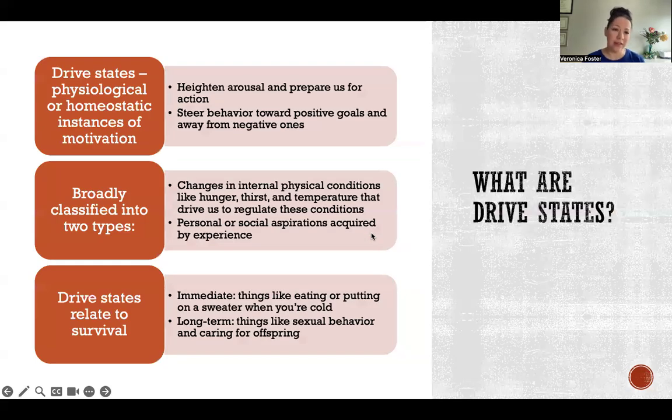So what is a drive state? It's a physiological or homeostatic instance of motivation. It involves heightened arousal and it prepares us for action. So like, for example, it can be hard to fall asleep at night if you're really hungry. And that's partly because you're in a state of heightened arousal because your body is prepared to act on the need to eat. So if you're very hungry, you're going to be sort of wired a little bit. You're going to be in a heightened state because you are ready to take action to solve the problem, to seek food or whatever you need to do to get food so that you're not hungry. Drive states also steer behavior toward positive goals and away from negative ones.